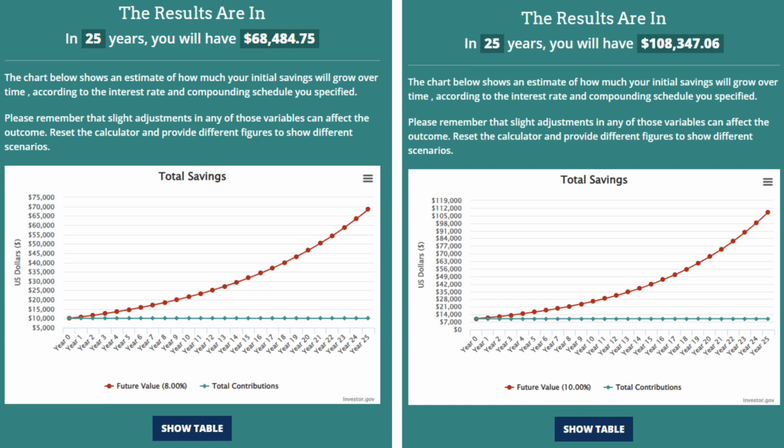But in a nutshell, studies show that you can add anywhere from 0.5% to maybe 2% per year in additional after-tax returns by tax loss harvesting consistently. And that might not sound like a lot, but it adds up over time. For example, if you invested $10,000 and earned an 8% rate of return annually, you would have $68,484 at the end of 25 years. However, if you added 2% to that and got 10% instead, you would have $108,347 at the end of 25 years.